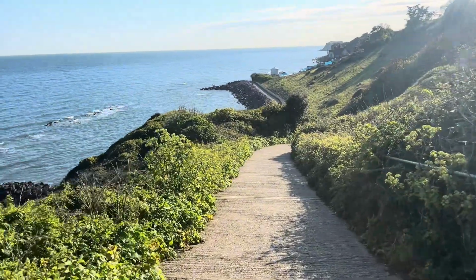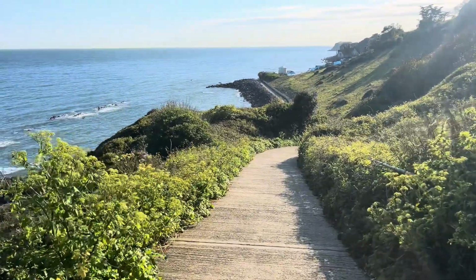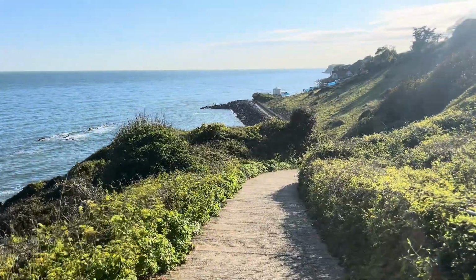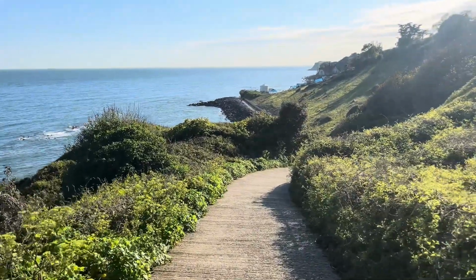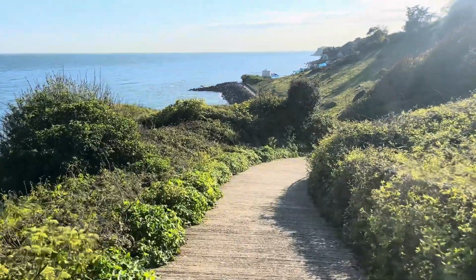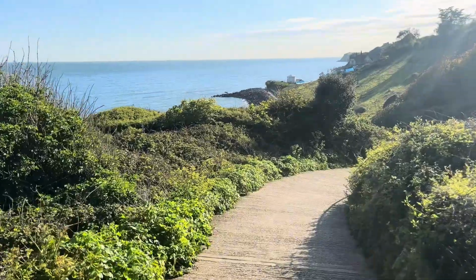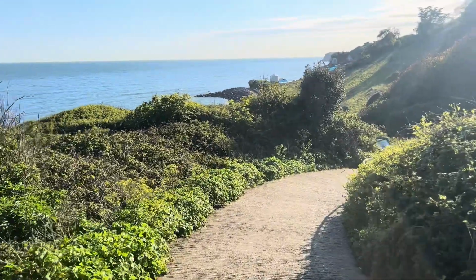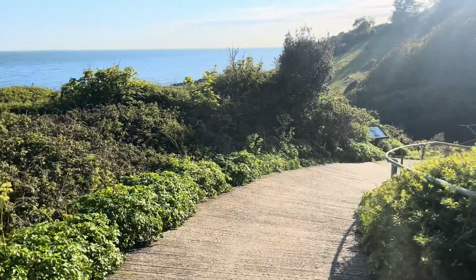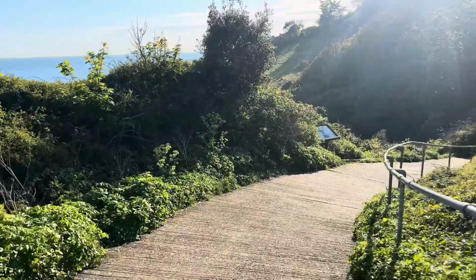So this slope down to Castle Cove with Steep Hill Cove beyond is known as Steep Hill Dotty by the running community, and I'm going to walk down to the bottom of this slope into Castle Cove, and I'm going to run up it again, which is what the runners do. I can normally do it in about 45 seconds, I think. Just going to do it again, see if I survive. If I do, I'll record again at the top.